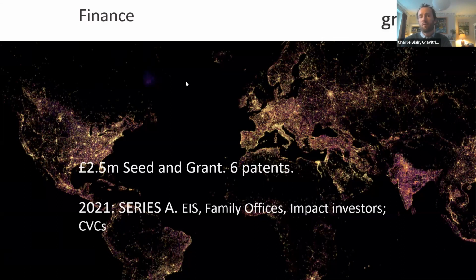So we've had 2.5 million seed money in, plus some grant. We've got 6 patents. We are raising Series A later this year. So if there are investors in the room, please do get in touch. We are particularly interested in EIS, family offices, impact investors, and corporate venture capital companies. We're interested in speaking to those. So thanks very much, and looking forward to questions from, I think it's the panel, isn't it, rather than the audience.